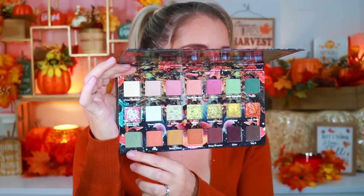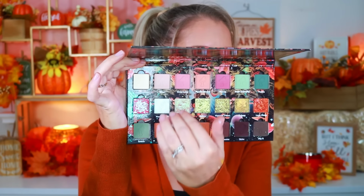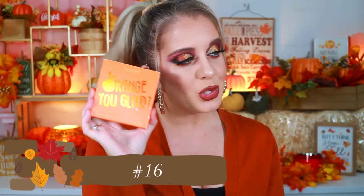Look at that. That is a beautiful, cool tone, muted color story for fall. Come on. And you can have those beautiful multi-chromes to go with it. It's stunning. It's absolutely stunning. And like I said, I believe this just got restocked. So if you guys want to pick it up, go get your hands on it because these do sell out rather fast. And at number 16, we have the ColourPop Orange You Glad palette.